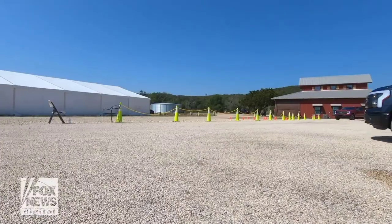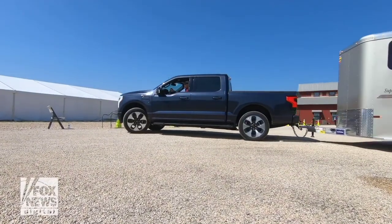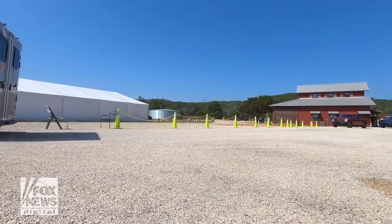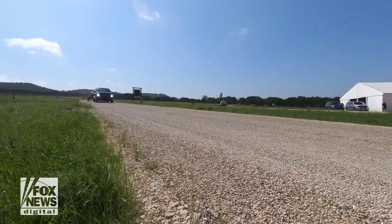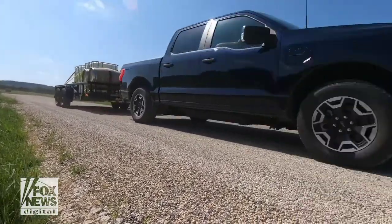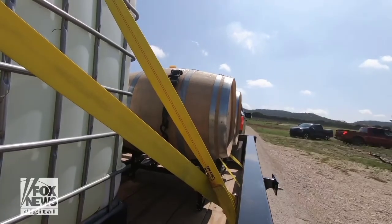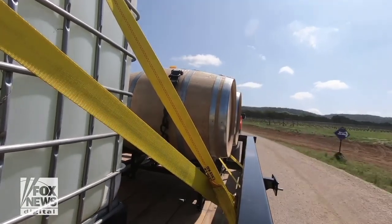Standard range trucks have a cargo capacity of 2,250 pounds that can tow 7,700 pounds, while the extended range models are rated at 1,800 and 10,000 pounds and make it feel like you're hauling air thanks to the motor's 775 pound-feet of torque, more than some heavy-duty trucks offer. This is absolutely effortless. The F-150 Lightning hauls like a diesel locomotive, which is no surprise because they actually use electric motors to drive the wheels.